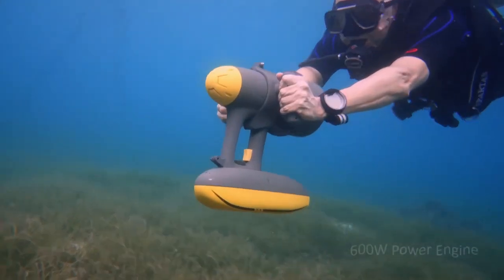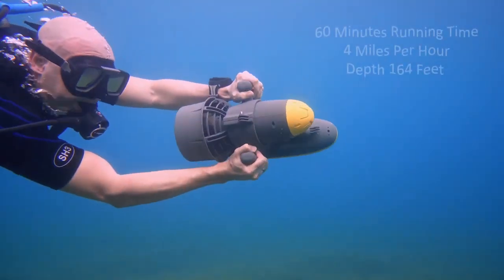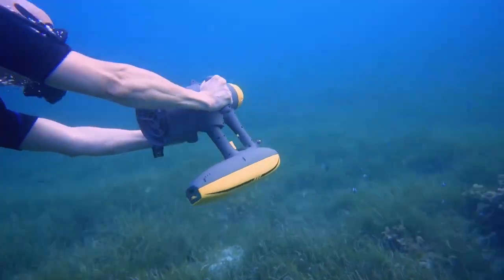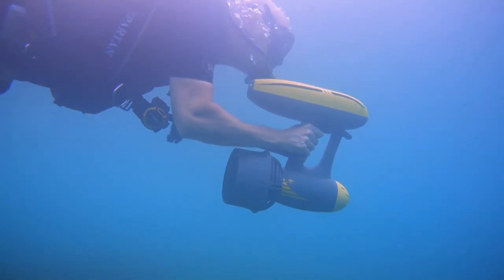Magic Jet is equipped with an ultra-quiet 600-watt power engine, delivers 60 minutes of runtime, and allows you to go over 4 miles per hour. It's perfect for diving, snorkeling, swimming, or any other of your favorite underwater sports.